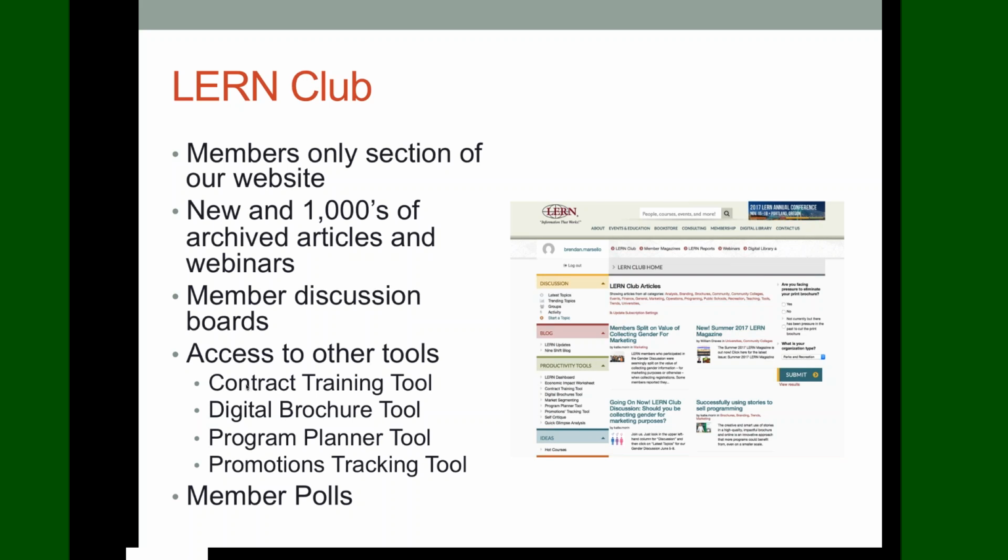That is accessible under the productivity tools in the LERN Club. We also do polls, so you can answer a quick poll and see how everyone else is answering it. So there's lots of fun stuff going on in the LERN Club. Feel free to get in there and check it out. We try to update stuff, so get in there regularly and see what the new articles are. And if you have trouble logging in, or you don't remember your password, just email Tammy at info@lern.org and let her know who you are and your organization, and she can look up that password for you or reset it for you.